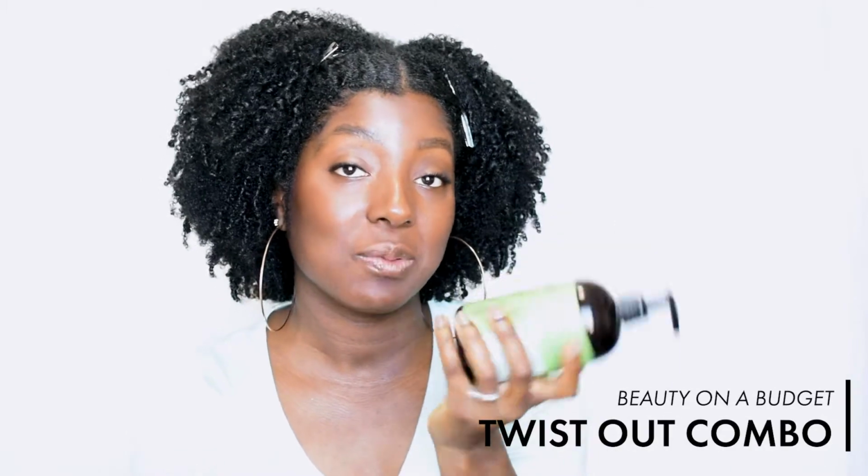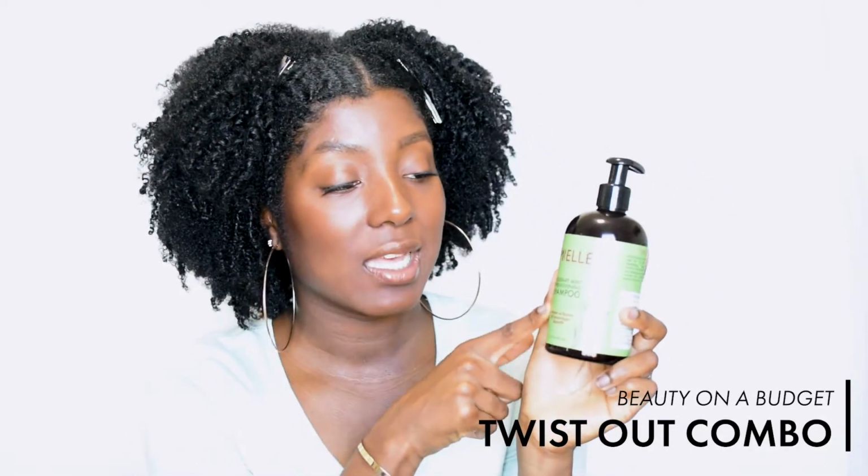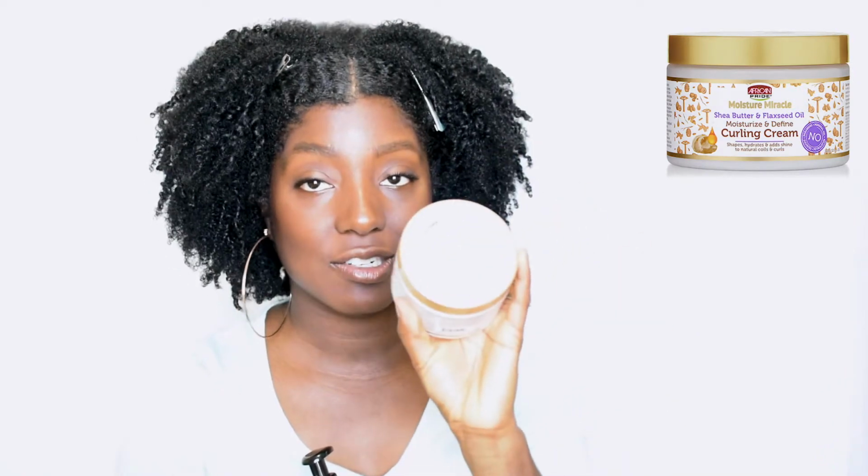So the first item I have for my twist out combo is the Mielle Rosemary Mint Strengthening Shampoo. And I would combine that with the Texture ID Deep Treatment Mask. So this would be my wash products. And then for styling, you shouldn't be surprised, I have the Moisture Miracle Coconut Oil and Baobab Oil Hydrate and Strengthen Leave-In Cream. Long name. Can never get used to that. And then I have the Moisture Miracle Shea Butter and Flaxseed Oil Moisturize and Define Curling Cream for my twist out combo. And then if I'm feeling like my scalp needs a little bit more TLC, then I will use the Mielle Rosemary and Mint Scalp and Hair Strengthening Oil.